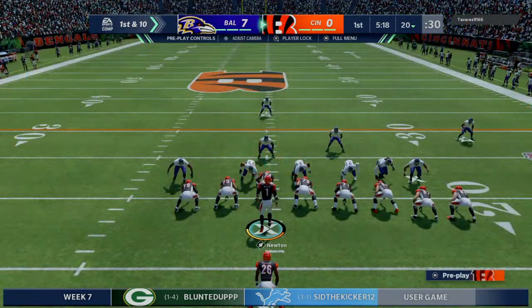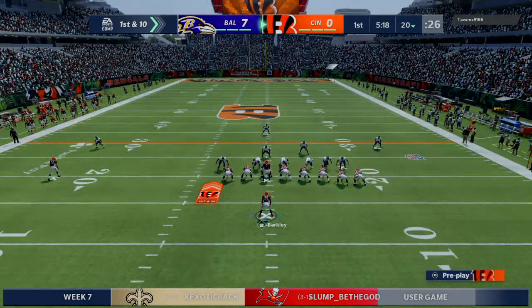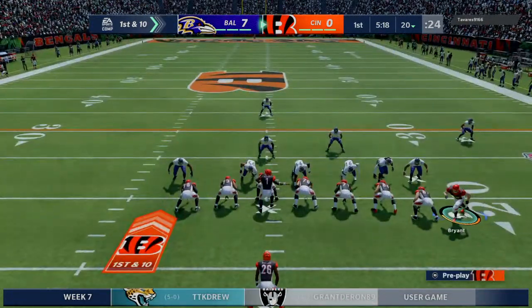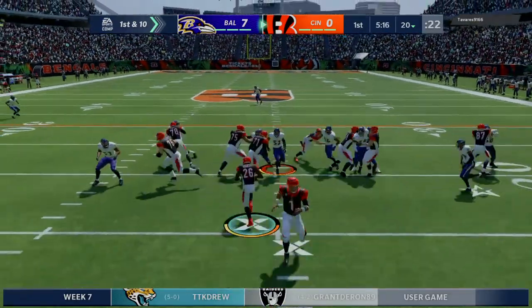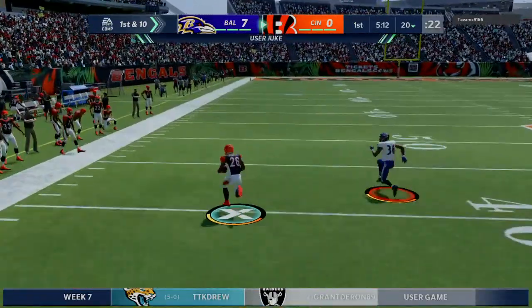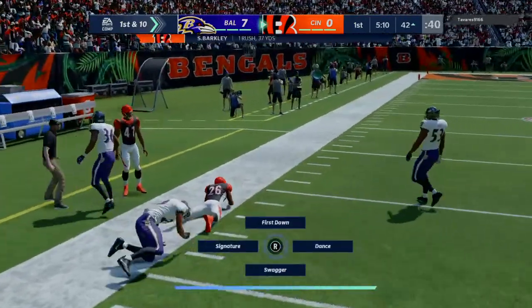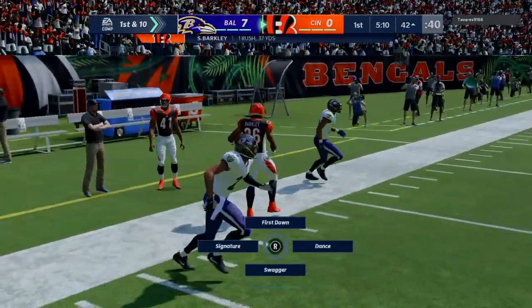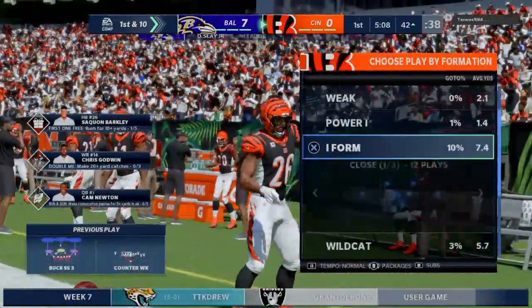They're coming out with a jumbo package to start the drive. They'll run for the first time with Saquon Barkley. And he'll have it past midfield almost to the 40 before being taken down. That one good for 37 yards.